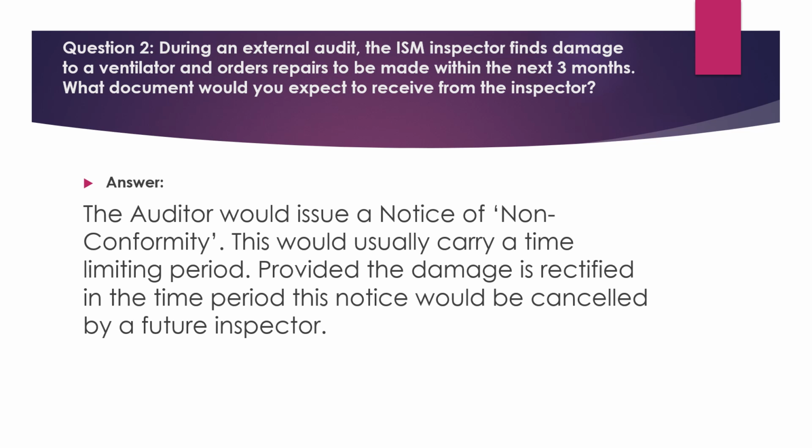This would usually carry a time limiting period. Provided the damage is rectified in the time period, this notice would be cancelled by a future inspector. So you must complete the repairs within the time limit stipulated in the notice. Otherwise, a deficiency will be noted by the auditor and a further notice will also be provided to you.